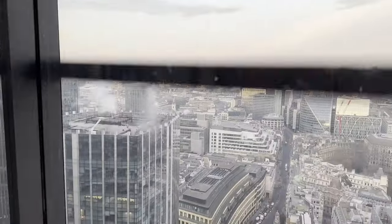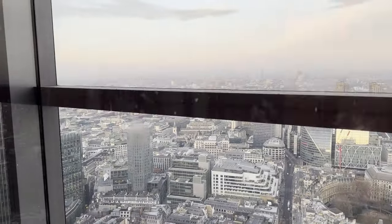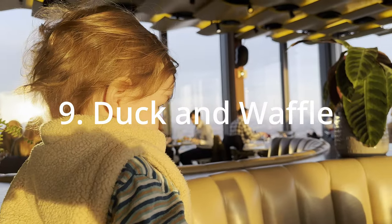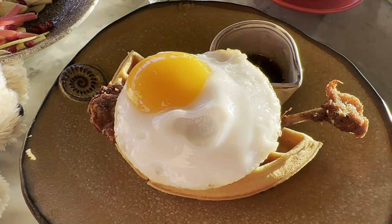If you're looking for a great place for breakfast with incredible views of London, I highly recommend Duck and Waffle. It's one of my favorite restaurants in London. It's a little pricey. Right, if you go classic, early, it's very family friendly.